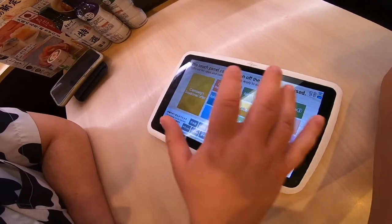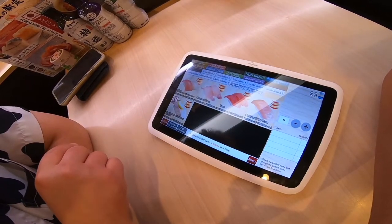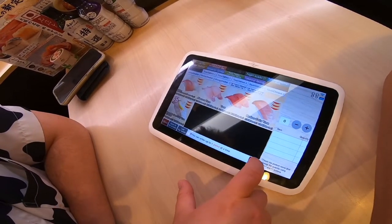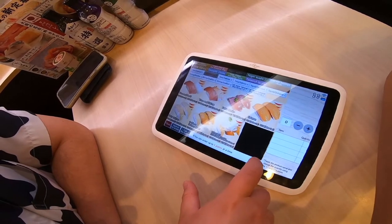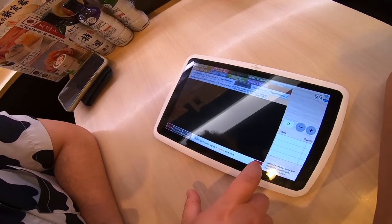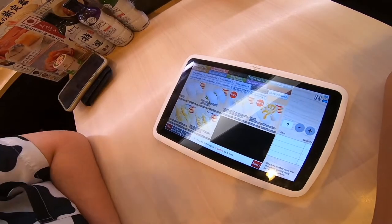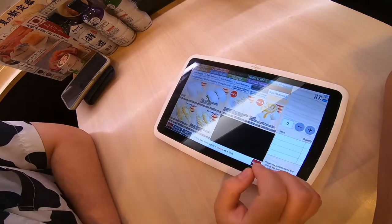So if I just pick, say, I want nigiri sushi one, because one's better than two, I can just scroll through them until I get to what I want. Oh my God, that looks so good. And then there's a like empty one. Oh my God, it looks so good.